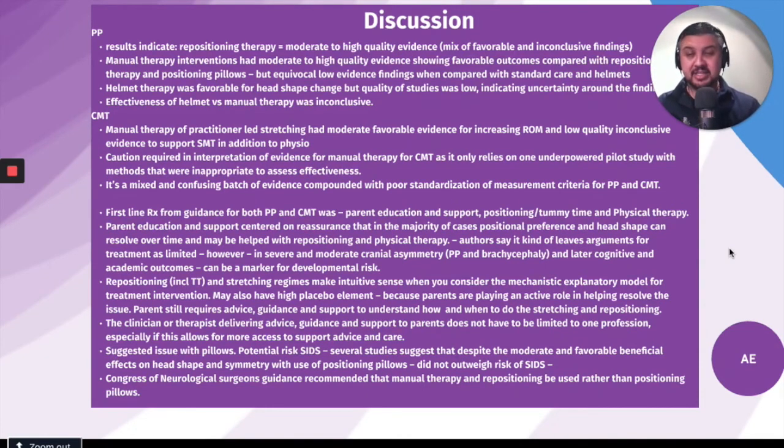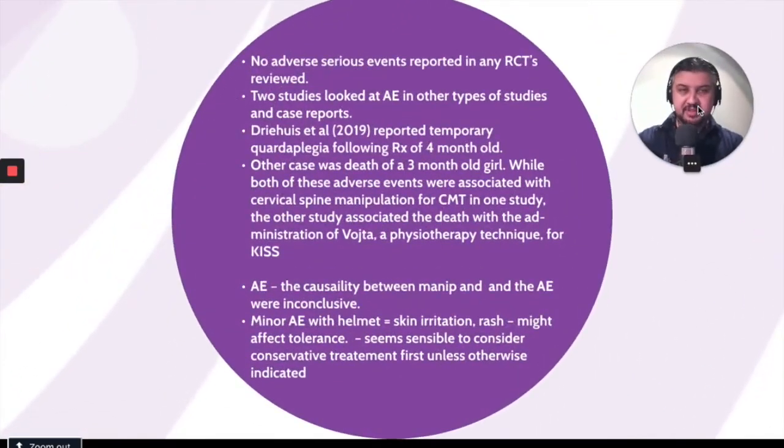Okay, and then that Congress of Neurological Surgeons guidance recommended that manual therapy and repositioning be used rather than the positioning pillows. So if you get a parent that asks you what your advice is, the evidence-based standpoint is that the latest guidelines we have, which are from 2016, which are from some quite high-level people that have put their information on top of the empirical evidence, they say manual therapy and repositioning rather than positioning pillows. Now, let's spend a little bit of time on adverse events. We never like to do that, but we have to because we're looking at the evidence, so it's very, very important that we do.